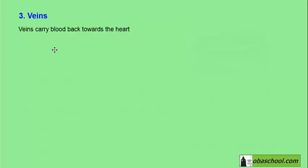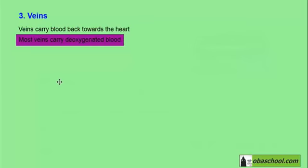The final kind of blood vessels is the veins. And the veins are the blood vessels that carry blood back towards the heart. So arteries take blood away from the heart, capillaries are where we have exchange surfaces, and then veins will bring blood back to the heart. Most of them carry deoxygenated blood.